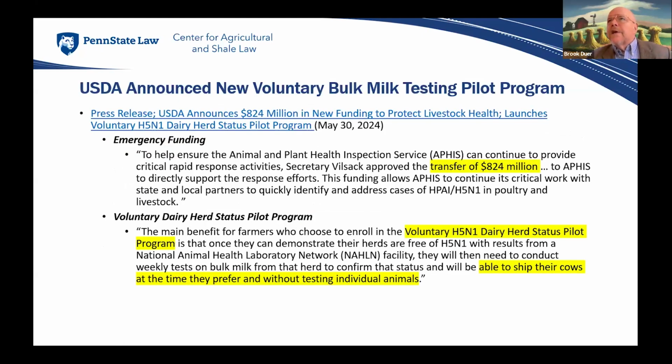Then we had the beginnings of this idea of voluntary bulk milk tank testing that would give some kind of a baseline, but it was voluntary. So you had to sign up to do it. And of course, very few people did when this was announced last May. And there was also a bunch of more emergency funding, $284 million for high path in general, and clearly the dairy outbreak had heightened those financial needs.